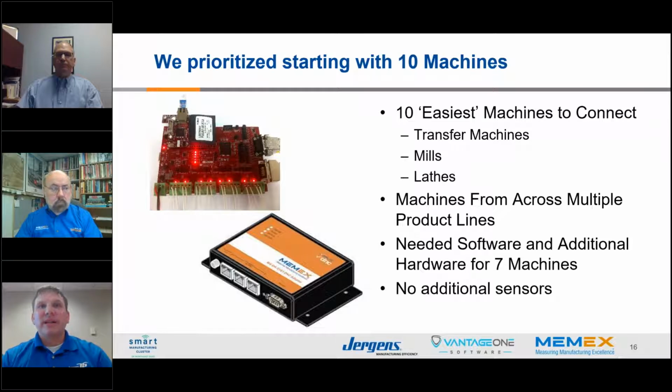So 3 of our 10 machines, we had direct plug and play. We just plugged an Ethernet cable in, and basically had no other setup needed. 7 of our machines needed some additional hardware or software in terms of those boards. But for none of these 10 easiest machines did we add any additional sensors. These machines are all relatively newer, so they had a lot of the capabilities to collect the metrics that we wanted without any additional sensoring.